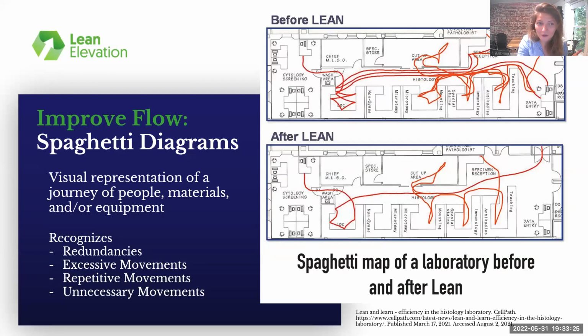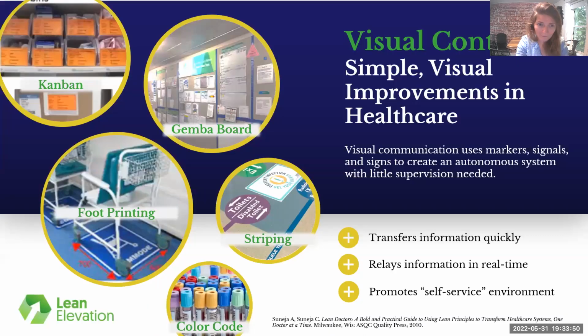Another one that's really good is doing spaghetti diagrams. This is how Virginia Mason was able to remove 60 miles of walking per day. This one's for a laboratory. They just saw how often they were walking and asked, so how do you change things? Do we change our process? Do we change our layout? So it reduces excess movements, repetitive movements, and it keeps people in the office because they don't want to be walking all over the place.